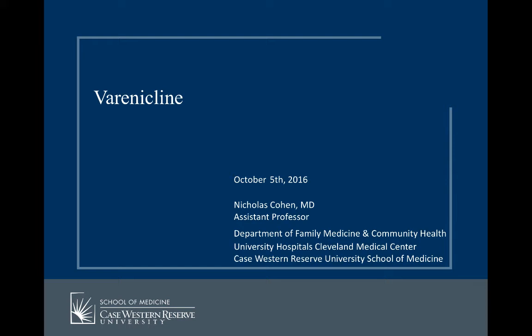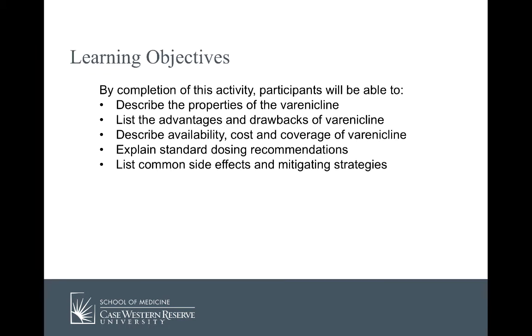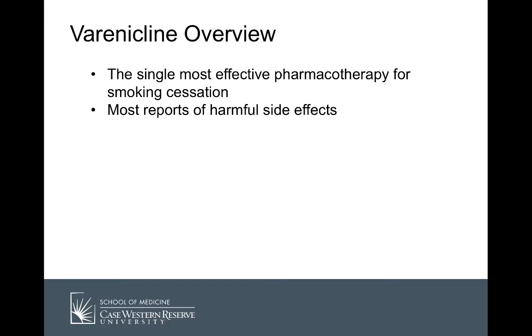Varenicline, also called Chantix. By completion of this activity, participants will be able to describe the properties of Varenicline, list the advantages and disadvantages of this drug, describe availability, cost, and coverage, explain standard as well as alternative dosing recommendations, and list common side effects and mitigating strategies.